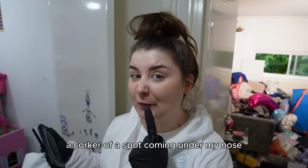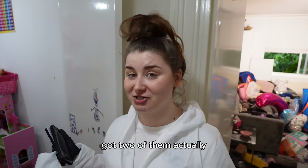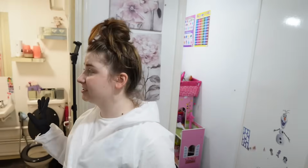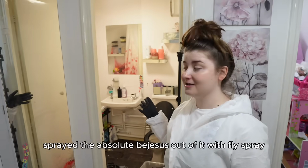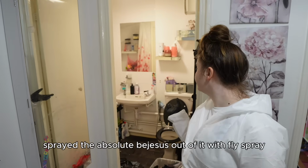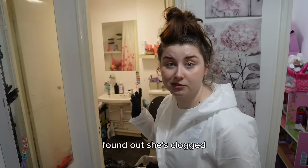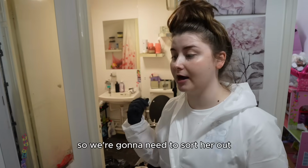Hi friends, update. Got a corker of a spot coming under my nose. I've got 2 of them actually. It's pretty nasty. This is what we've done. In the bathroom so far, sprayed the absolute bejesus out of it with fly spray. Removed the cat litter box. The toilet, found out she's clogged, so we're gonna need to sort her out.